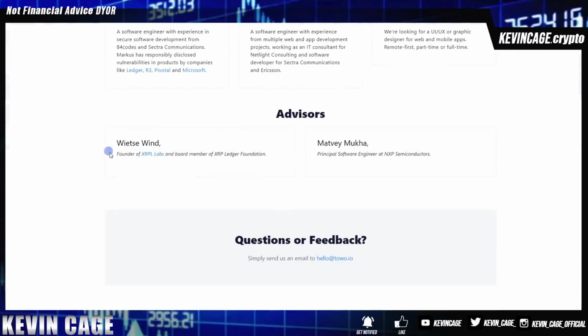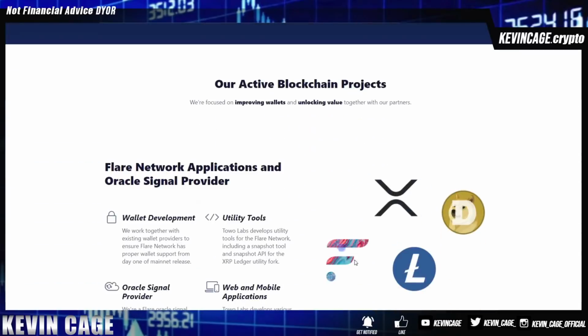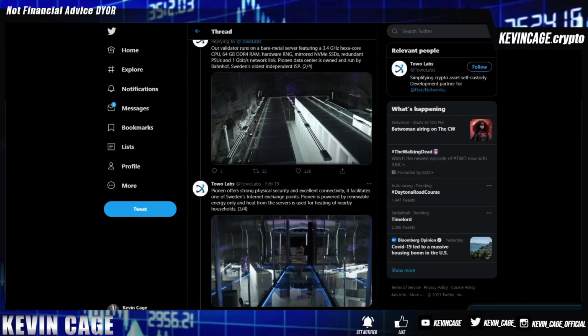Right here, look at the team. Of course, we have our man, Vitse Vind, very helpful in the community, always answering questions on Twitter for everybody. Absolute respect. And they're working with Flare Networks, as you can see right here, focusing on Flare and just utility and overall, wallet development and interoperability between these systems. So very exciting. You can follow them at Toho Labs, simplifying crypto asset self-custody, which I respect, and development partner for Flare Networks. Very exciting, guys. That is just something to keep an eye on.